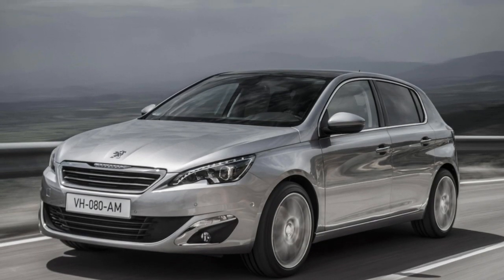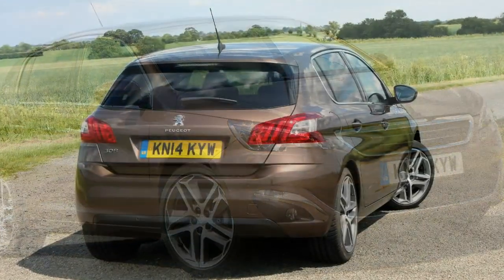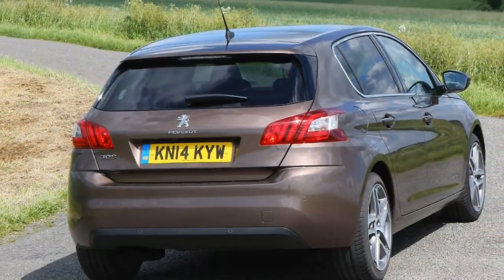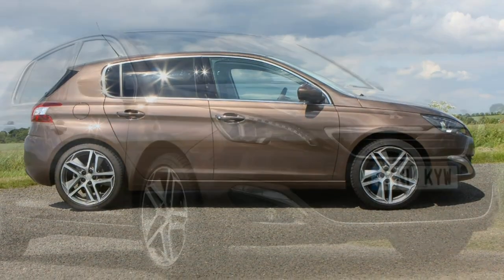2018 Peugeot 308 Hatchback Review. The good points of the Peugeot 308 Hatchback: good-looking modern hatch, refreshingly simple interior, very practical, excellent running costs.